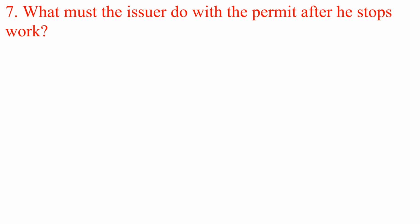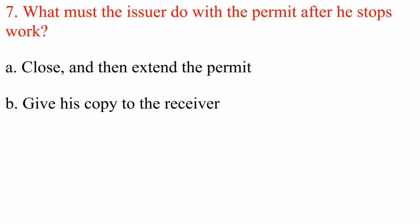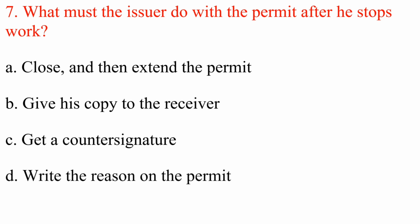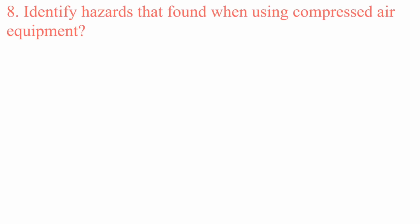Question 7. What must the issuer do with the permit after he stops work? A. Close, and then extend the permit. B. Give his copy to the receiver. C. Get a counter-signature. D. Write the reason on the permit. Answer. D. Write the reason on the permit.